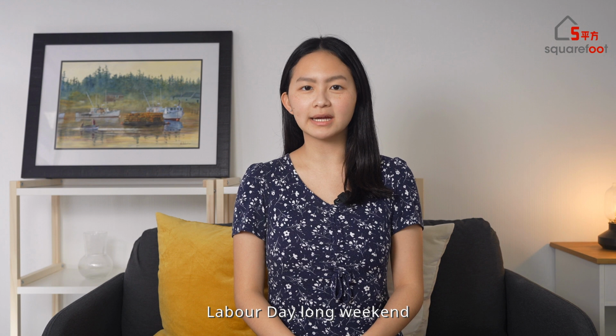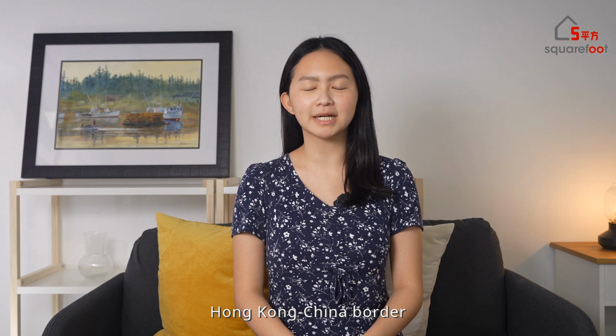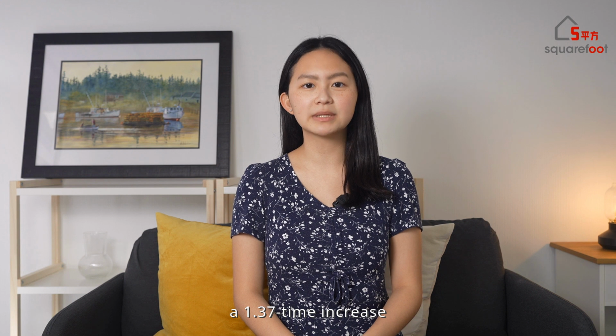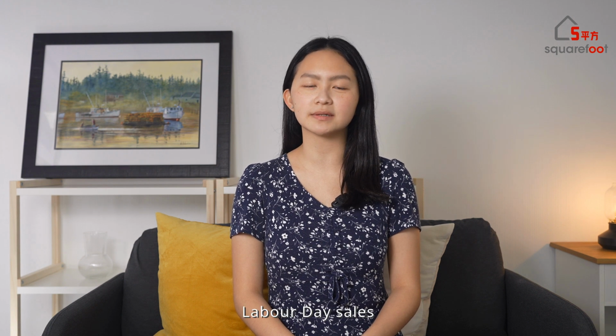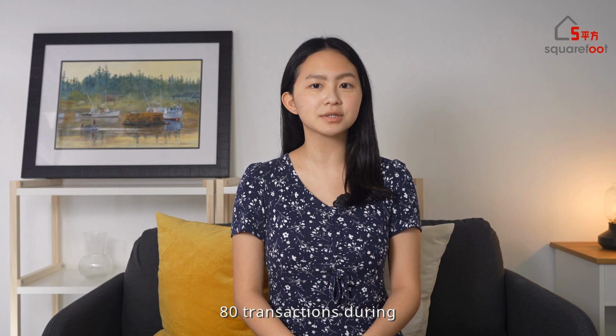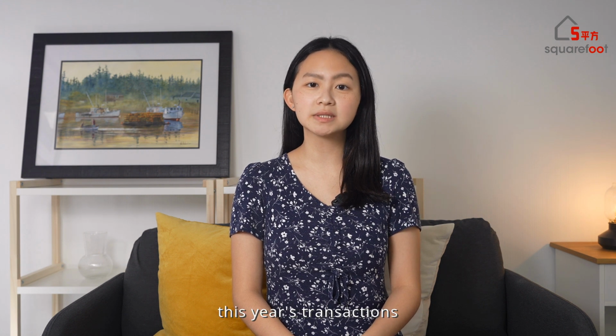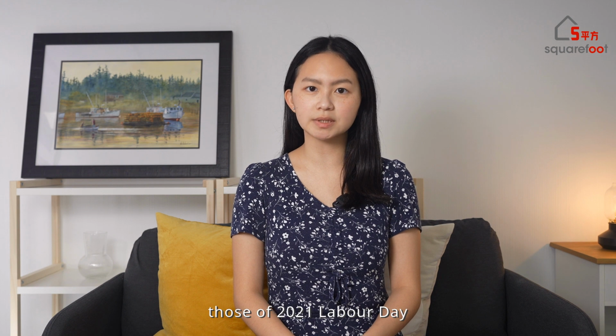In this week's recap of the Hong Kong weekend property market, a major new property went on sale last Saturday, over the first Labor Day long weekend since the reopening of the Hong Kong-China border. Over the three-day weekend, about 190 sales were made in the first-hand market. This marks a 1.37-time increase from last year's Labor Day sales, which recorded about 80 transactions during the same three-day weekend. However, this year's transactions failed to surpass those of 2021 Labor Day, which recorded about 470 transactions.